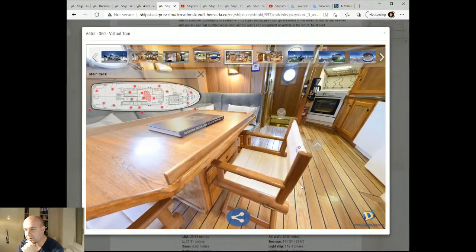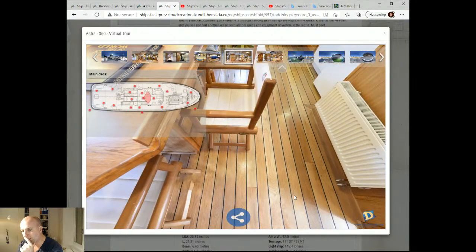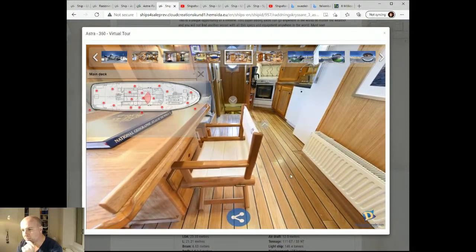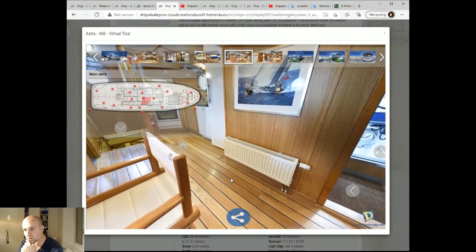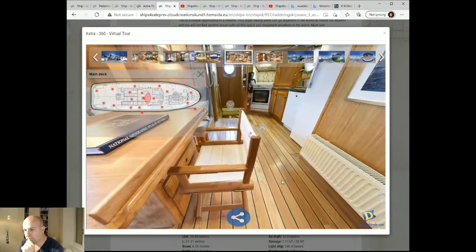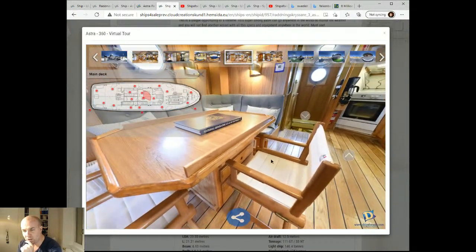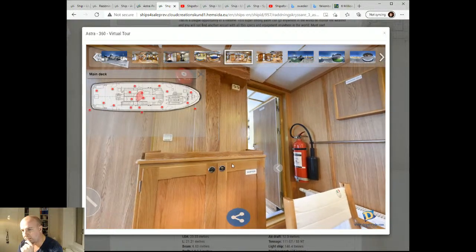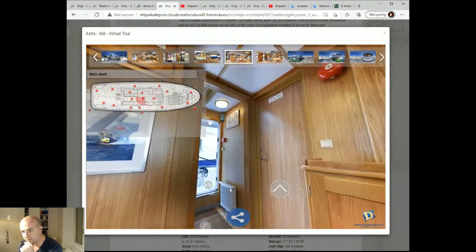So here we are, we're in the main deck inboard, and they've done a nice job on the floor. So this is pine with some sort of Sikaflex in between, it looks like. I always like the twin tone, like mahogany, teak, interlaying, so you get the twin colors. So this is okay, I guess. Wouldn't be my favorite, but it's modern, it's clean, it's probably affordable, I guess.